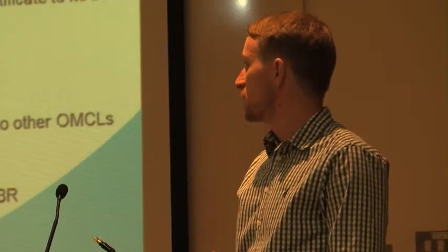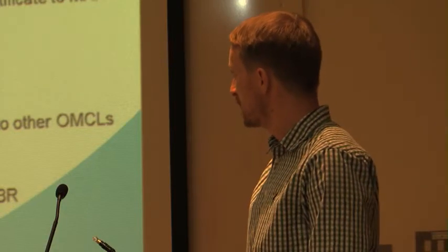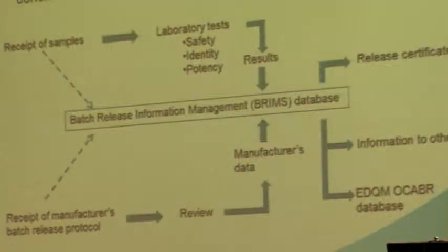So this is a quick schematic of what we actually do in terms of batch release. It's split into two halves. The top half deals with the receipt of the sample. So this is the actual final product, the same product that goes out to the clinics. We receive that sample. This goes off for some tests which we do, which is predominantly looking at the safety, the identity and the potency. And then we have our results which are fed into our database.